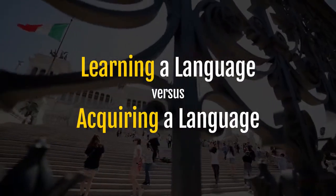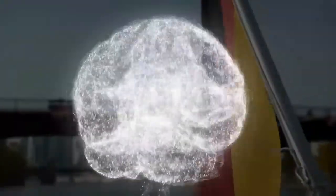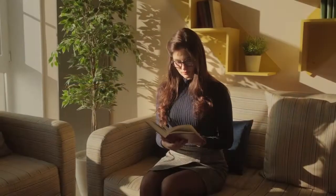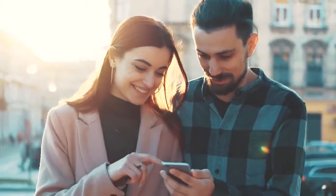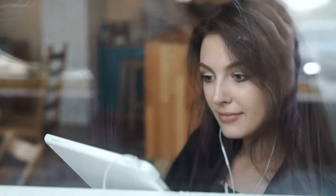Learning a language versus acquiring a language. Languages enter our brain in two very important ways. The first one being conscious learning. This is when you're actively trying to remember new words, to understand grammar rules, to pronounce certain letters, etc. This is the theory aspect. The second way languages enter our brain is through lots of input exposure to the language, either through reading or listening. This is how we acquire languages naturally without much conscious effort.